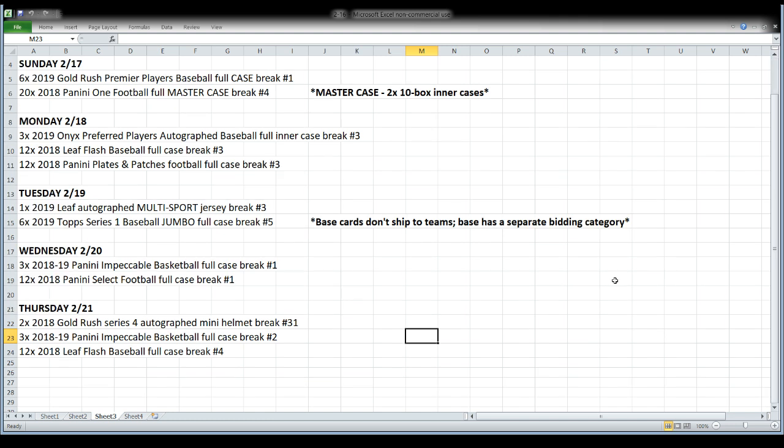On Wednesday, we've got 2 new releases. They're both going to be pretty awesome. We're going to open them both on Wednesday night. So Impeccable Basketball, we'll open a full case of that. We will also open a full case of Select Football. And, of course, the XRC redemption cards will have their own bidding spot for Select Football, which has been that way for several years. But anyway, just worth mentioning.